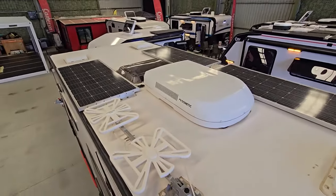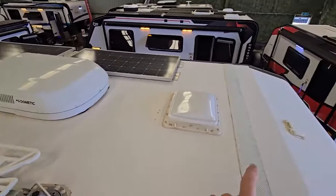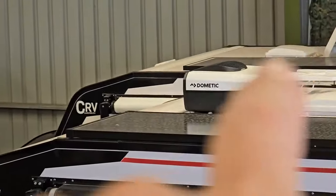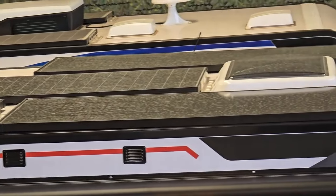What have we got? 3x160s, the wind guard antenna, lots of room on the roof. Look at this. It was even pre, where are we? The Dometic dust reduction system. I'm going to zoom in across to that van. Where are we? There it is there. Have a look at the panels on the roof now, what we're fitting on there.